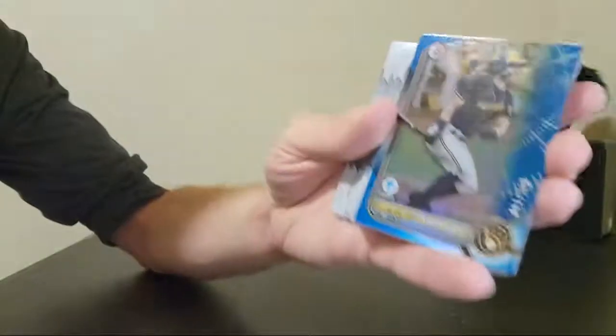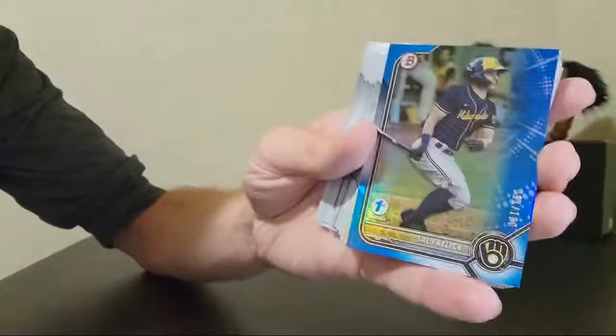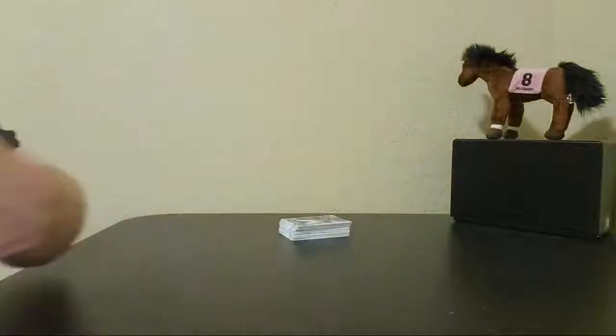And we have a blue foil here for Sal Frelick for the Milwaukee Brewers. That is JS2K11 for Milwaukee with a Frelick blue foil out of 150. That was the first one made, actually. One out of 150. So there we go. Nice one for the Brewers. First editions on first editions.